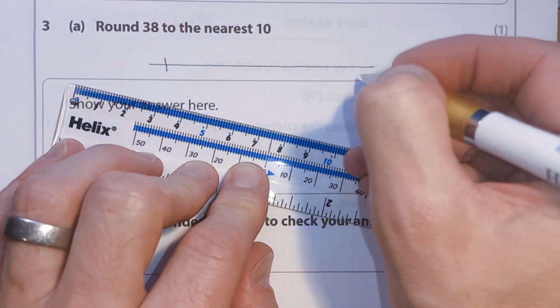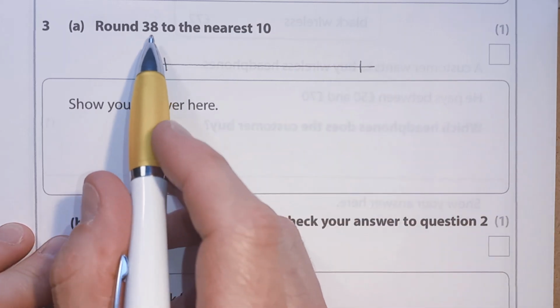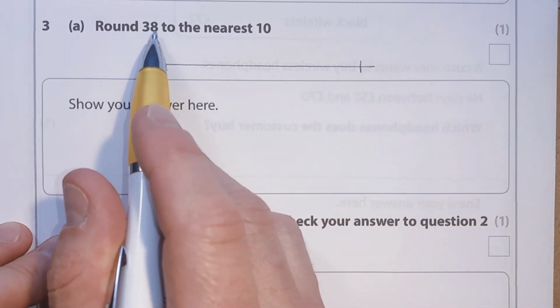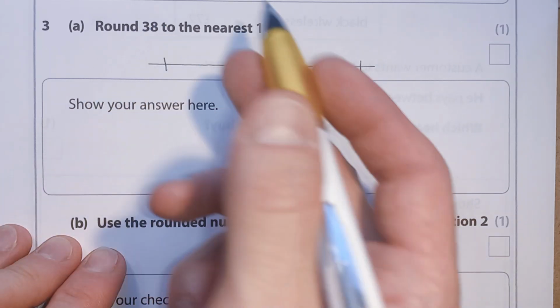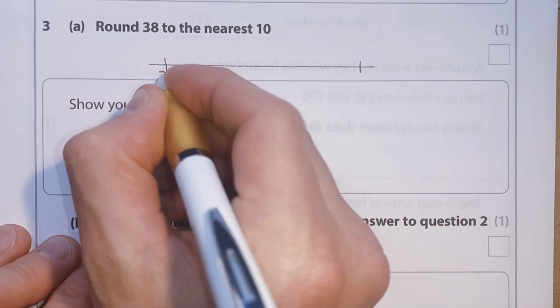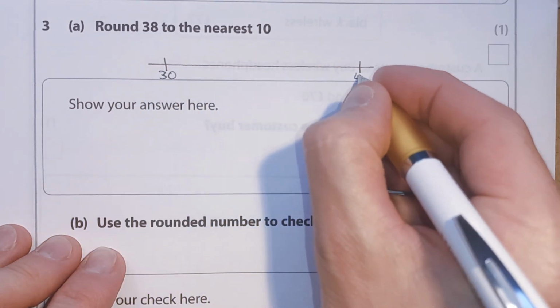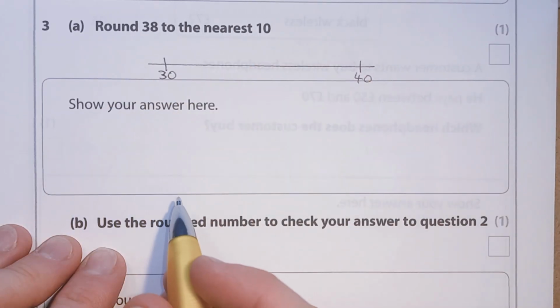So thinking of our tens, so 10, 20, 30, 40, 50, we want to know which 10 38 is closest to. Well, the nearest 10 less than 38 is going to be 30. And so the 10 up from 30 is going to be 40. 38 is going to be somewhere between these two.